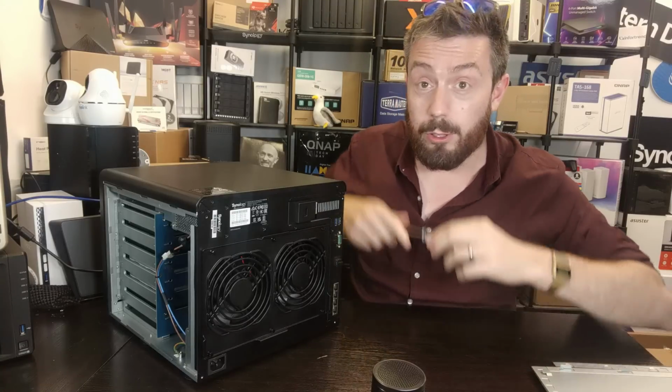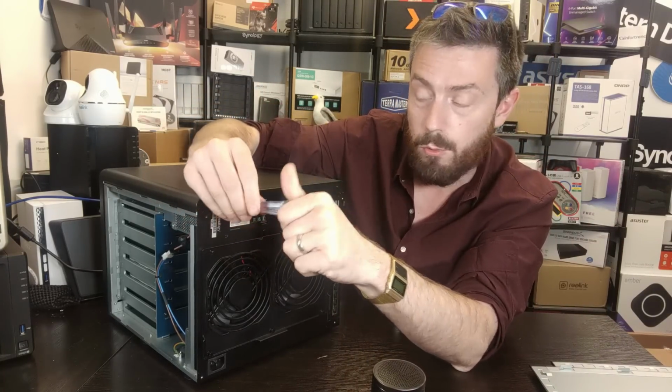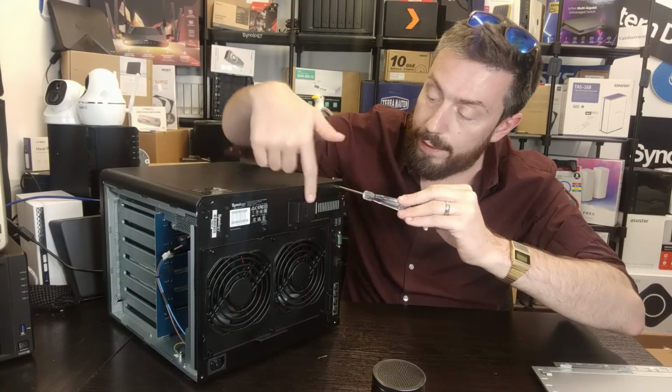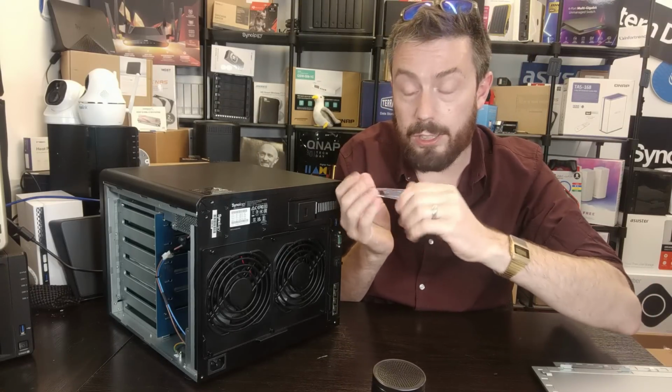Further still, while I've got my screwdriver on the table, let's talk about that PCIe expansion slot. That's right, this system also allows you to add further upgrades via PCIe via this slot here at the top, which is a PCIe Gen 3 x8 slot.